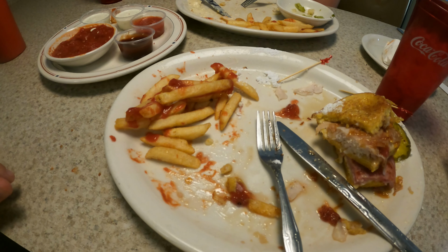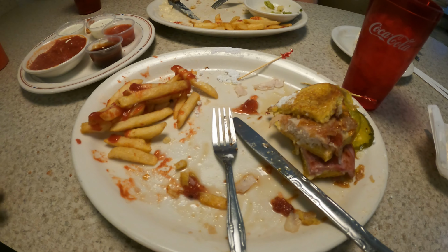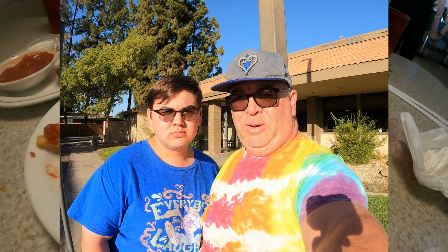It was so good, but it was much bigger than I thought it would be. I am full. Yeah, because that's a much thicker Monte Cristo than you get in other places. And it's well worth the money. This was delicious, but I have to take this home. I'm full too. And I didn't even finish my food. That Monte Cristo was huge, a lot bigger than I usually get. Oh my God, but it was delicious. Same with the chicken fried steak.